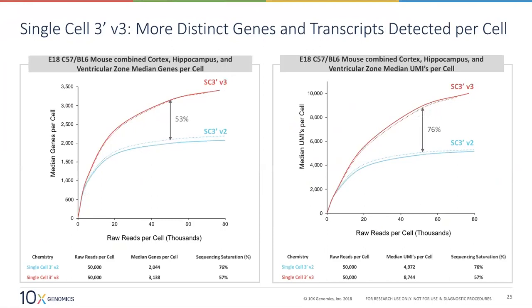When you compare our chemistries looking at the 1,000 cell samples, again, you're seeing significant increases in library complexity. We're seeing an increase in the number of median genes detected from just over 2,000 with our V2 product to just over 3,100 median genes per cell. And we're seeing slightly larger gains with respect to our number of median UMIs, with increases from just under 5,000 median UMIs per cell to 8,744 median UMIs at the same fixed read depth of 50,000 raw reads per cell.